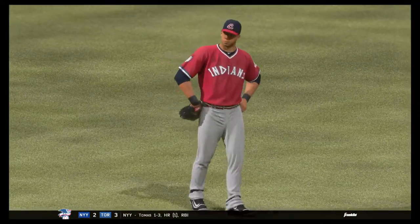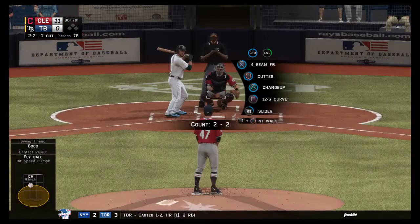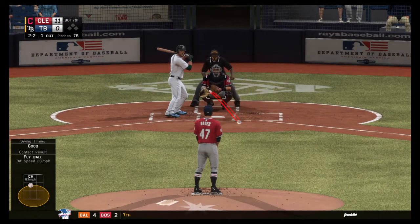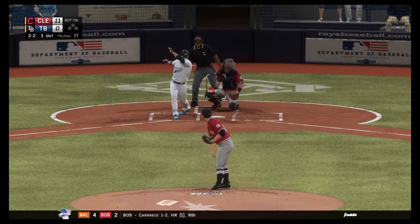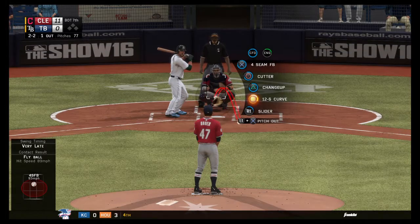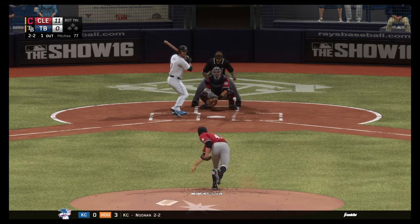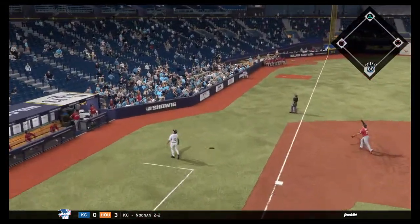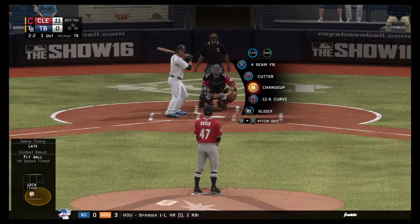Center fielder number 7, Howard Simone will stand in, and he, like so many others, is hitless in the ball game so far. Well, we've been talking about it a lot, but this offense is just getting shut down right now. And we've seen some really fantastic pitching in this one. Tough curveball that time, but he's able to make a little contact to keep this at-bat going.